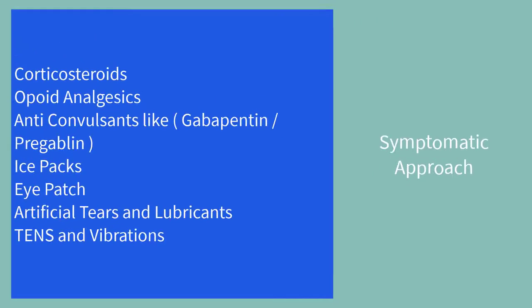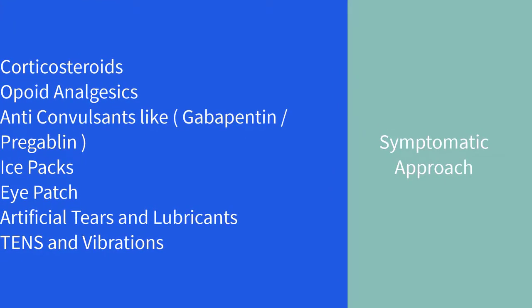Other treatments can include the symptomatic approach, which includes corticosteroids, opioid analgesics, anticonvulsants such as gabapentin or pregabalin, and ice packs on the blisters. An eye patch can be given if the patient is unable to close the eyes. Artificial tears and lubrication can help to reduce dry eye symptoms. Transcutaneous electrical nerve stimulation and vibrations can also be given.